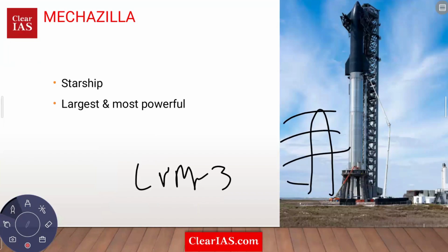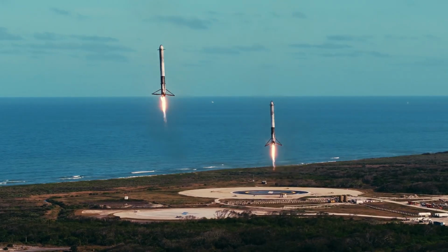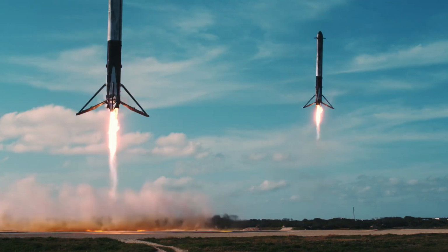That kind of height is only there. So just imagine how tall, how big this particular thing is. So we have to improve a lot. That is what the idea is all about. So when we are reusing this particular thing, the cost will definitely come down. There will be more launches also.